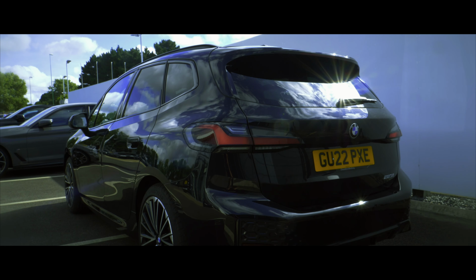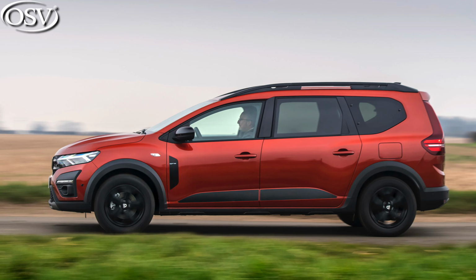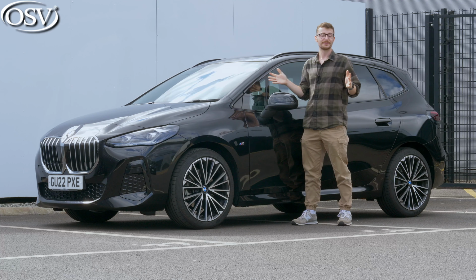Prices for the new 2 Series Active Tourer start from around £31,200, placing it on the more premium end of the MPV segment. It's more expensive than well-established rivals like the Ford Galaxy and VW Touran, plus the new kid on the block, the Dacia Jogger. Buyers of this new model will benefit from a choice of mild hybrid or plug-in hybrid engines, and regardless of the trim level you go for, you'll benefit from a wealth of standard equipment, including BMW's revised iDrive infotainment setup, which we'll take a look at in just a moment. But first, the front end.